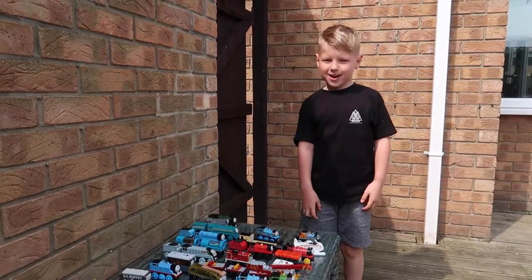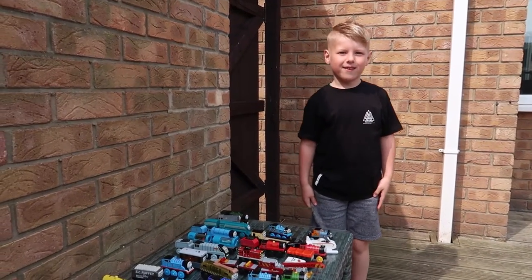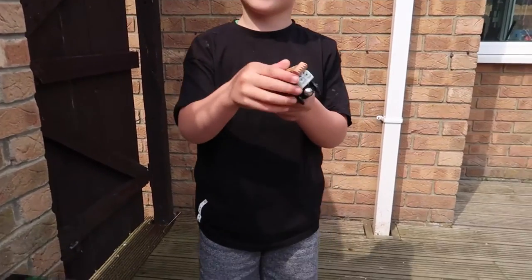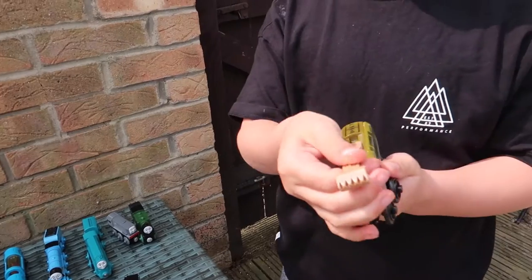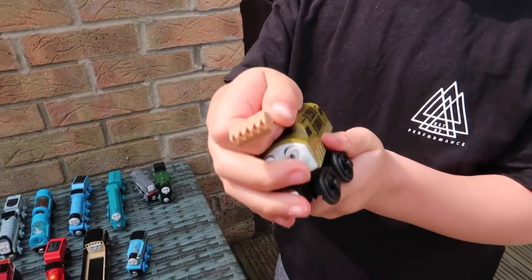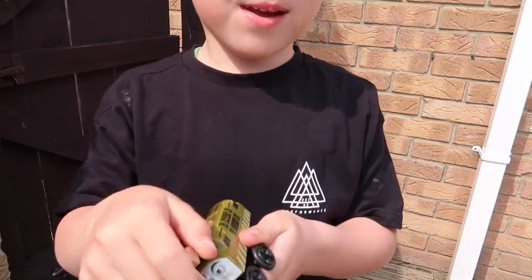My favourite engine is Diesel 10. Because he has a claw that he can go pick people from far away. And then he can race them.